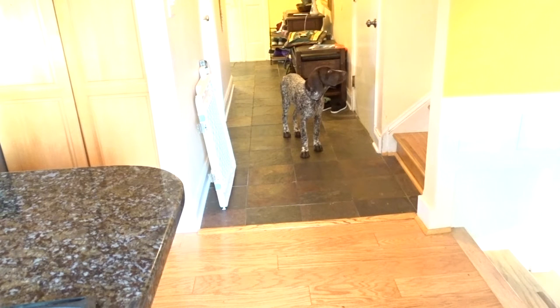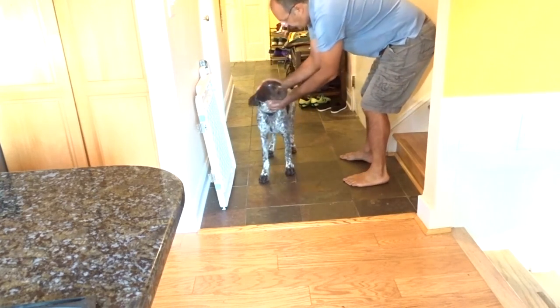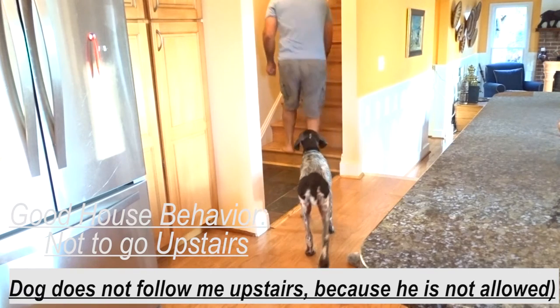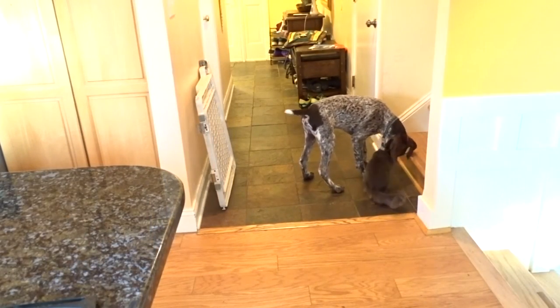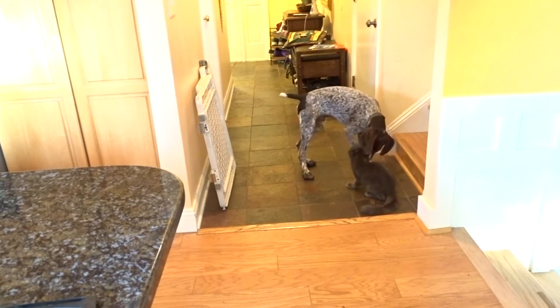Coda is not allowed upstairs. He knows it by now. When everyone's home, Coda does not try to go upstairs. Yet when nobody's home, he sneaks upstairs and eats the cat's food.